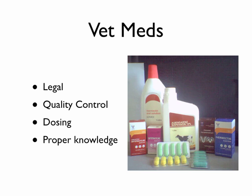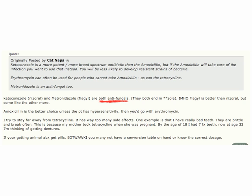Another key thing is you've got to know what the dosing is and how to dose the medicine. You have to be very careful about the medicine, and so you have to have some degree of proper knowledge. Now here's an example of a post on some survival forum somewhere. I have something underlined in red here, and it says ketoconazole and metronidazole are both antifungals. Well, that's not true. The ketoconazole is an antifungal, but the metronidazole is not.